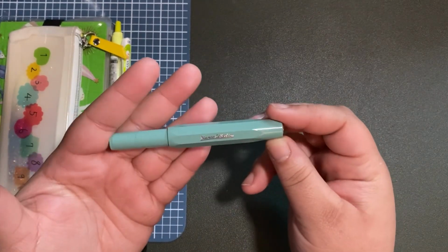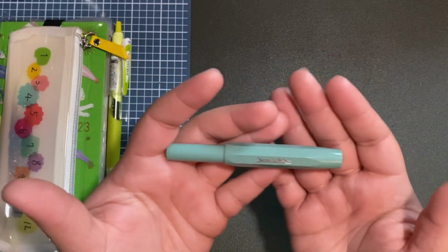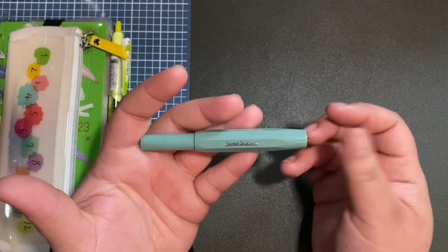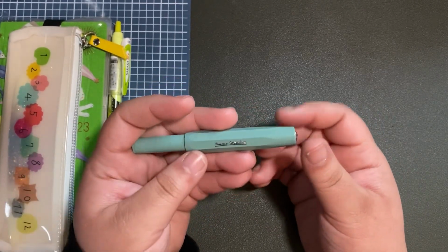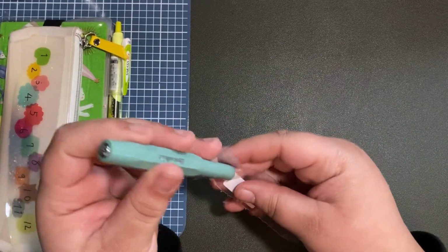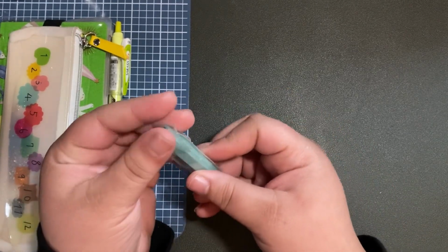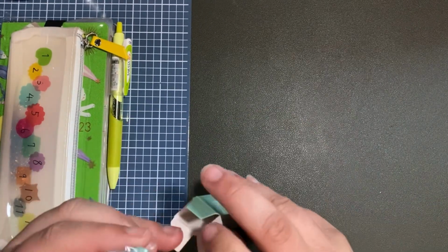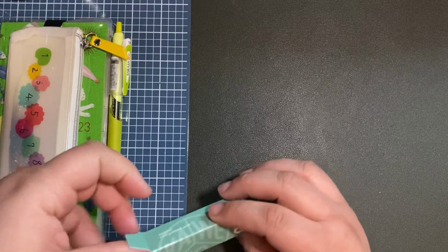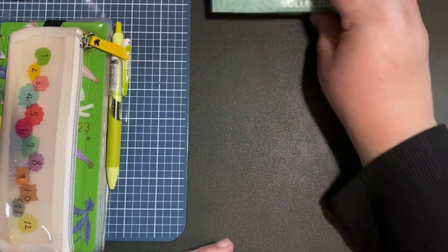I've been meaning to buy this color, but every time I want to buy a bunch of Kaweco from their collections, I'm like, oh no, they have a new pen coming up, or this other pen is on sale, or whatever. So I end up not buying my Kaweco pens, and sometimes I regret it because then they are discontinued and I can't get them, or they're too expensive. So yeah.